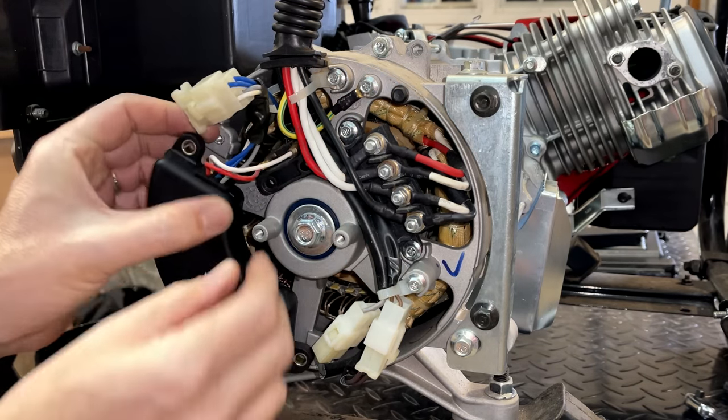Interesting. So should I put this one back in, or should I use the other? Let me grab the other, see how similar they are. Just holding both cams so the timing mark is facing up. And I want to make sure the lobes are in the same orientation, and looks like they are. Compression release mechanisms are different. I already checked the total length. They are the same.